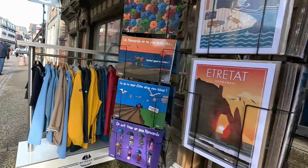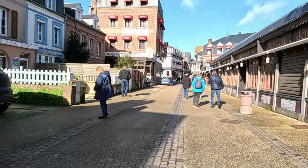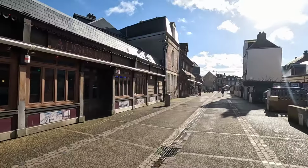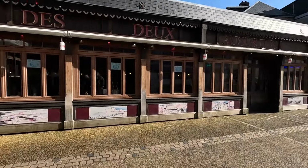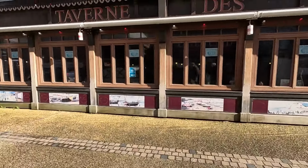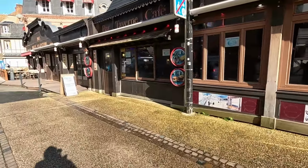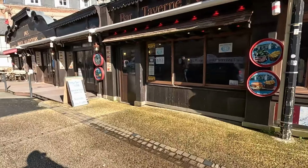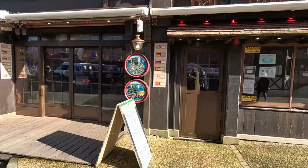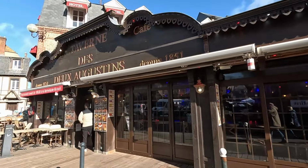Morning. Oh, not on that, am I? Wave, everybody. Étretat, we're in Étretat. This is a pub, look. Look at the size of that. Tavern de Deuce, Augustine's. Oh, it's a restaurant as well, I suppose. Bar, tavern, cafe. Look at that old woodwork. It looks like an old cowboy film or something, doesn't it?